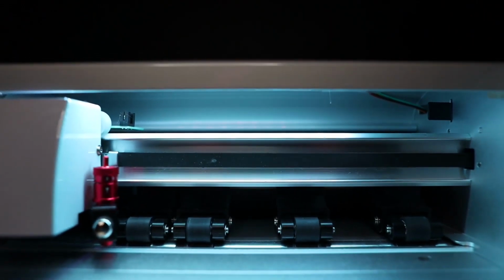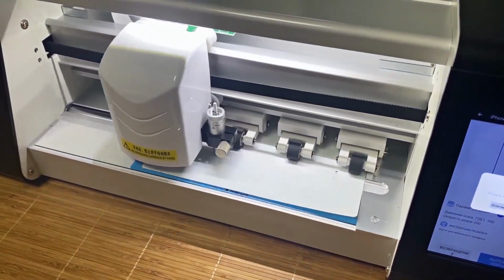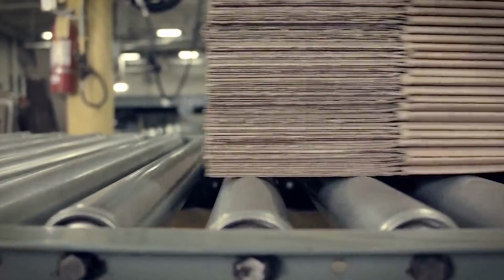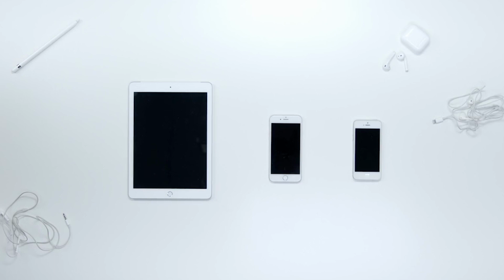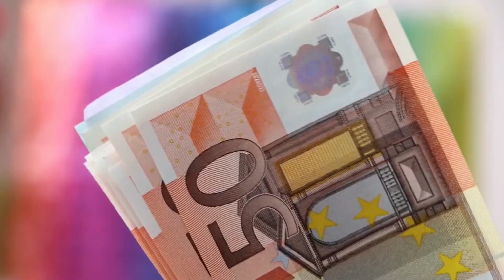The productivity of these plotters is about 2,000 films per day, which is more than sufficient for commercial production. The plotter's database is constantly updated with templates for all possible phone models, smartwatches, and fitness bands. The cost of such equipment starts at a budget-friendly $300, and beyond that, the price depends on the performance and ease of operation.